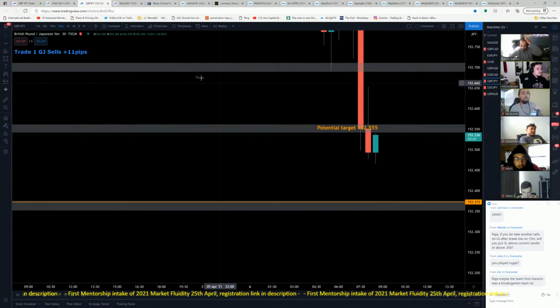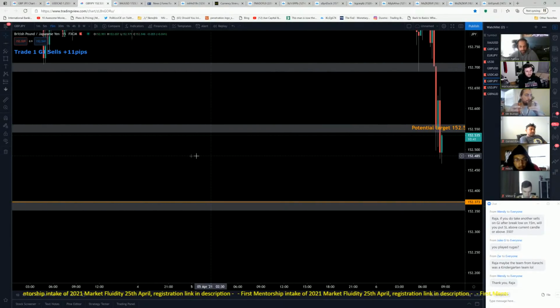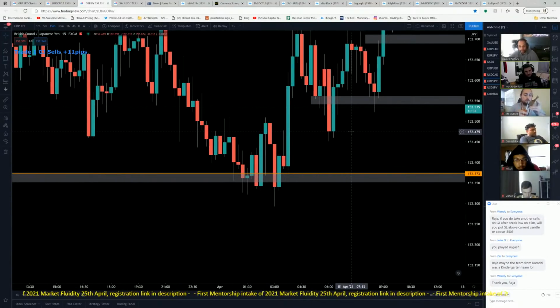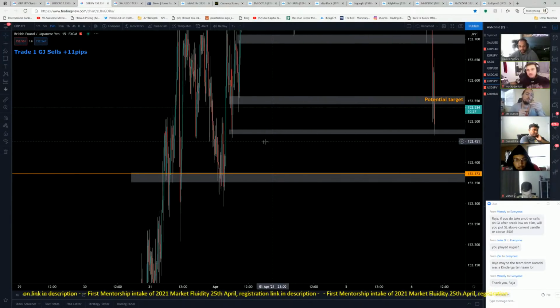But I'm just spectating it because it's kind of choppy at this time if you look to the left-hand side. Look at this right here. There was a rejection right here, 152.470. So I'm going to extend it to the right-hand side, and you can see where it's rejecting from. So it's kind of sketchy over here. That's why I'm not executing on this.